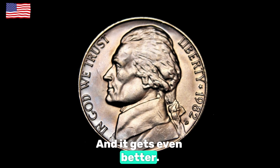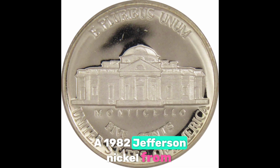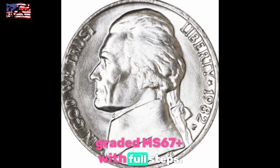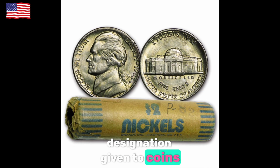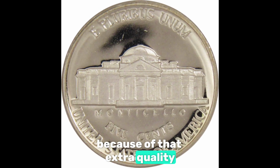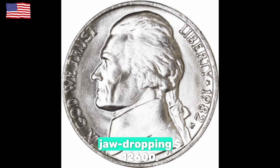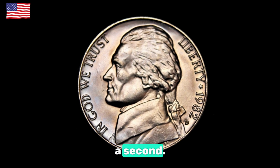And it gets even better. Here's the top of the line. A 1982 Jefferson nickel from Philadelphia, graded MS67 plus with full steps. That plus is an extra designation given to coins that are almost perfect, but not quite a full MS68. And because of that extra quality and some beautiful natural toning, this coin sold for a jaw-dropping $12,600. Let's talk about that toning for a second.